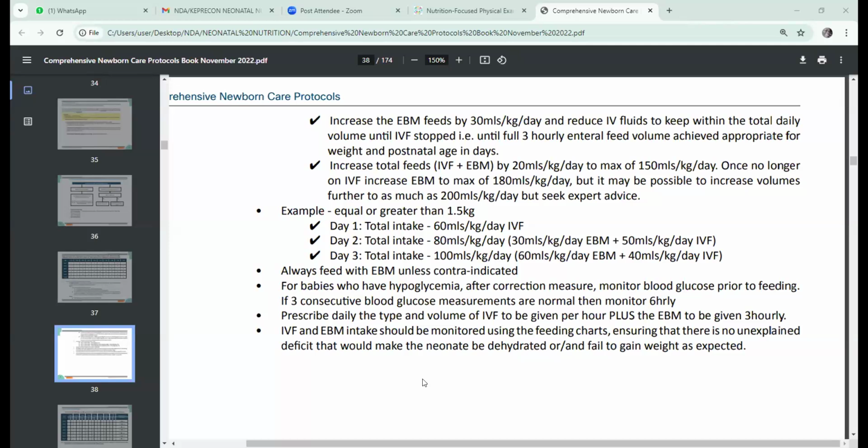Feeding charts are really, really important. And that means each patient at this point has their own feeding chart and it's changed every day. Now, let me also insist that the feeding chart of, say, yesterday must be filed so that there is evidence of work done.